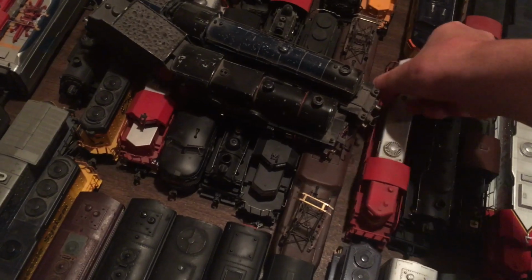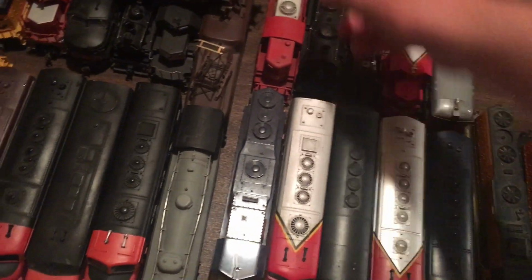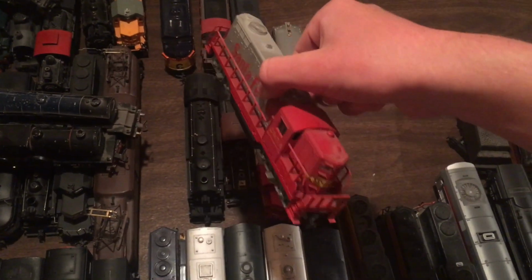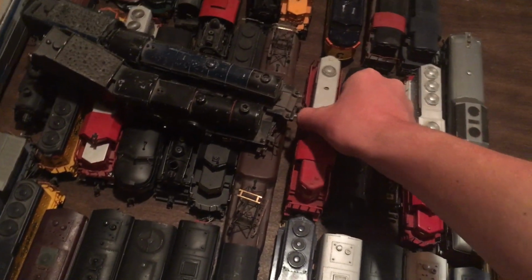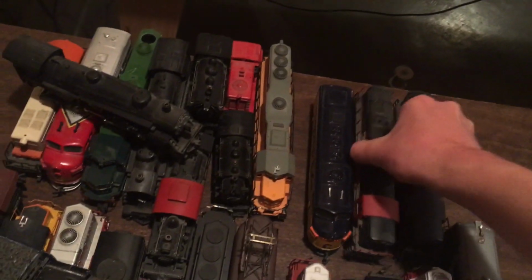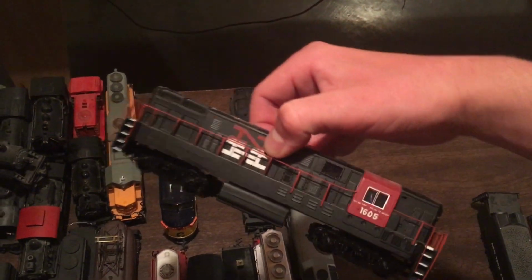And then later that summer, at the same antique shop I bought these 2, I got this one. I think it's an AHM. This one still runs really, really well, considering how many years old it is. I got these ones at that same antique shop. These 2, I think they were selling for $30 each. I believe they were Bachmann Spectrums.